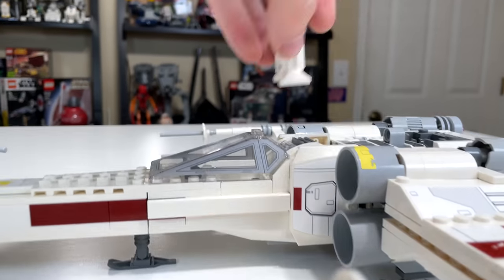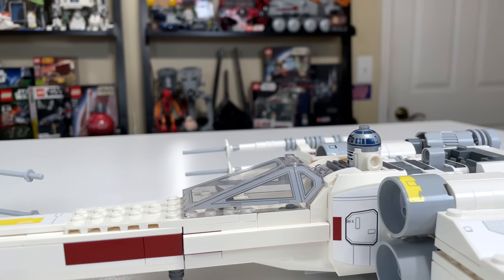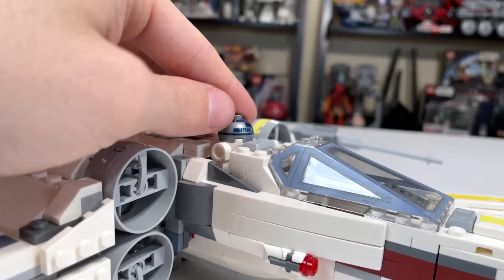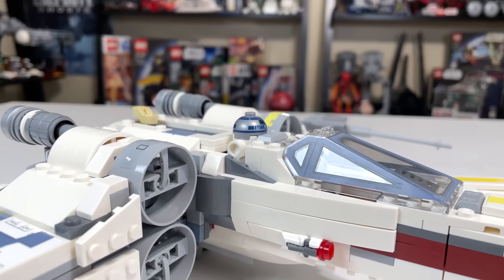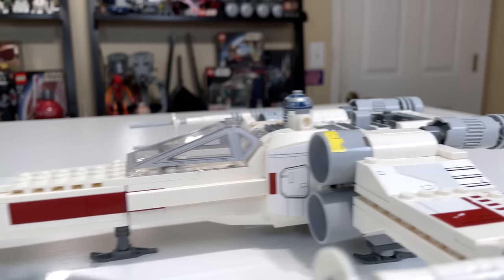You can also place R2-D2 in each set, so on the 2021 version, he sits pretty high. On the 2018 version, he sits much more accurately and lower into the model. I certainly prefer the older version's way that R2-D2 sits in the model compared to the newer version.